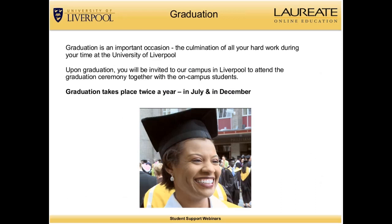And this is really the culmination of all of your hard work. It's the payoff. You get to meet fellow students. It's a real celebration. All the details about graduation are available on the University of Liverpool website. But you can also be given these by your student support manager closer to the time. And graduation ceremonies actually take place twice a year, in July, normally the second or third week, and also in December, also the second or third week.